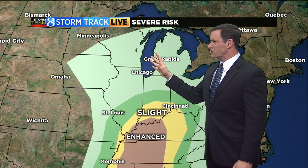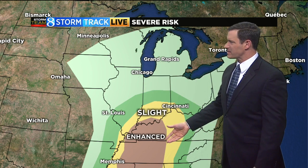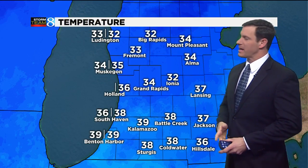And here's the latest in terms of severe risk, and you know you're dealing with a pretty good storm when you have an enhanced risk this far north in February, and even a slight risk almost up to the Indianapolis area. And where you see the lighter shade of green, that is just a general threat of some thunder showers, which we certainly could see out of this.